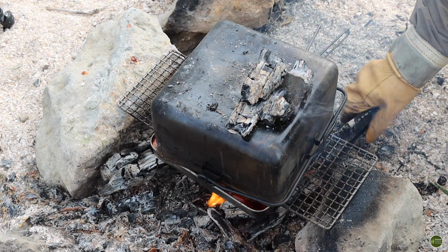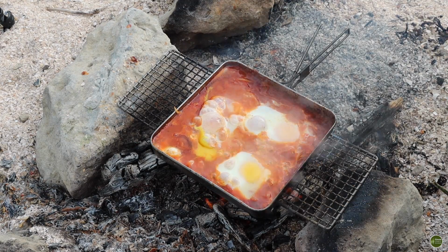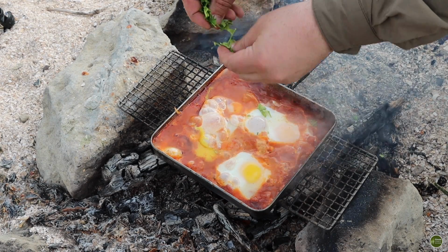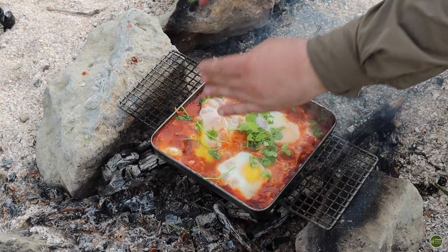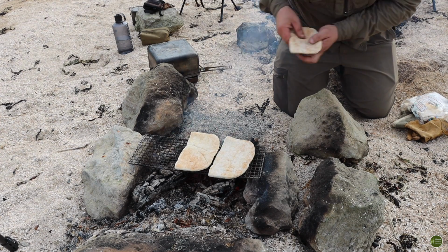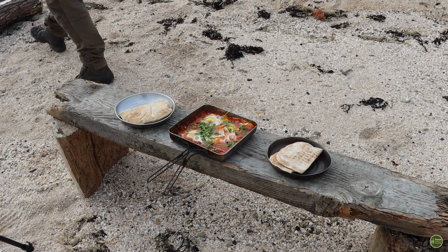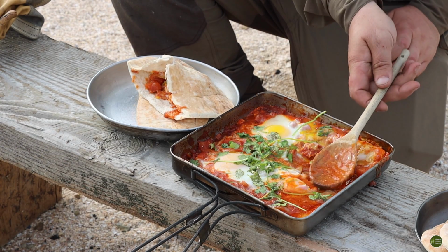Okay, the careful reveal. Almost there. That looks good. You like coriander? I love coriander. Wow. It's probably one of my favourite herbs. Ditto. That looks proper lush, that does. Let's warm through some of our pittas. Et voila! Lovely. Something like that. Look at that. Perfect. Cheers.